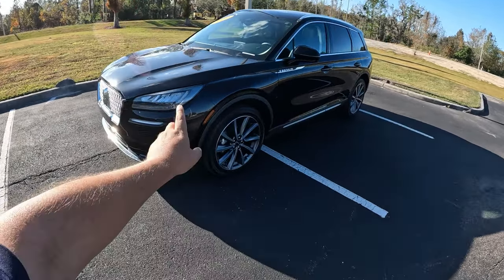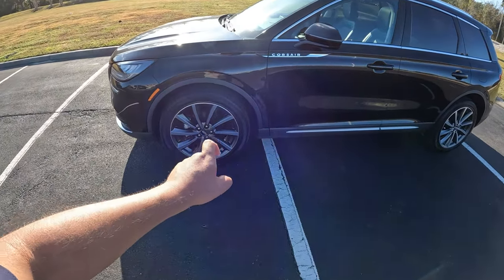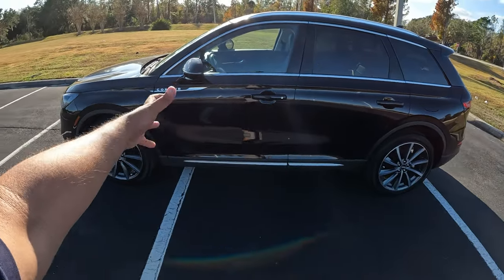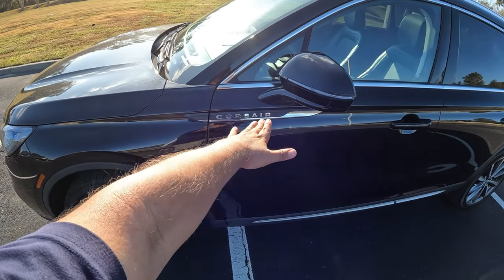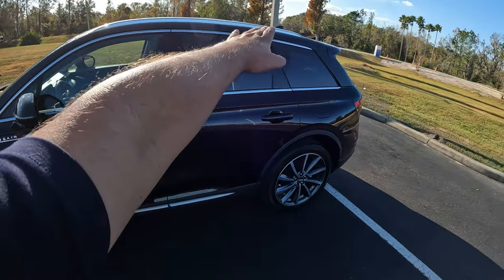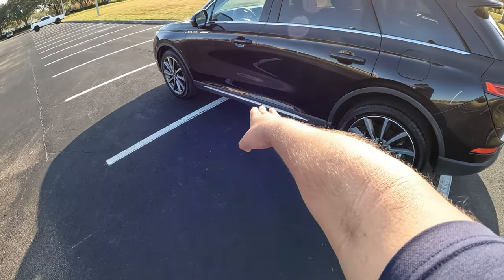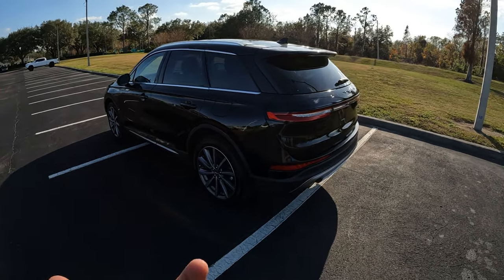Take a look at around here. This has got the 20-inch wheels wrapped in 245 millimeter Continental CrossContact tires. I really love those wheels. This color is called Infinite Black, as I mentioned before. And you can see, guys, here we have the Corsair name, the signature type of design they have for the name of the Lincoln. The mirrors look fantastic. Really love the bit of chrome trim around the windows. There's also a bit of aluminum trim on the bottom of the doors. Really, really cool. Very sharp looking SUV that I really like.